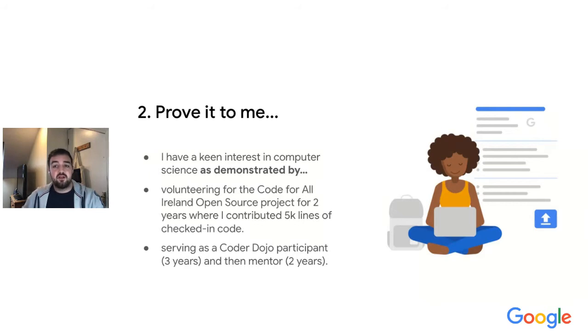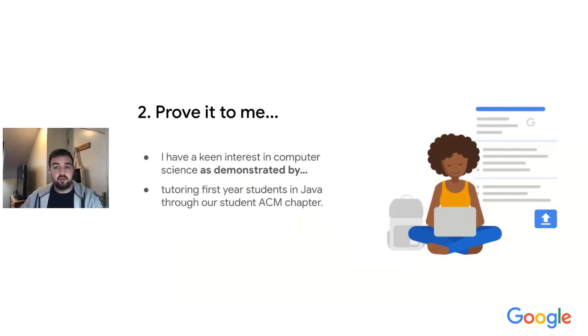And also serving as a Coder Dojo participant for 3 years, and then a mentor. Again, more leadership skills. And I've also got one more example on this topic. So we can also see here, again, you're showing your tutoring skills. That shows more leadership. Okay, you're helping someone else. And that's a key quality that we look for when we're looking at CVs.